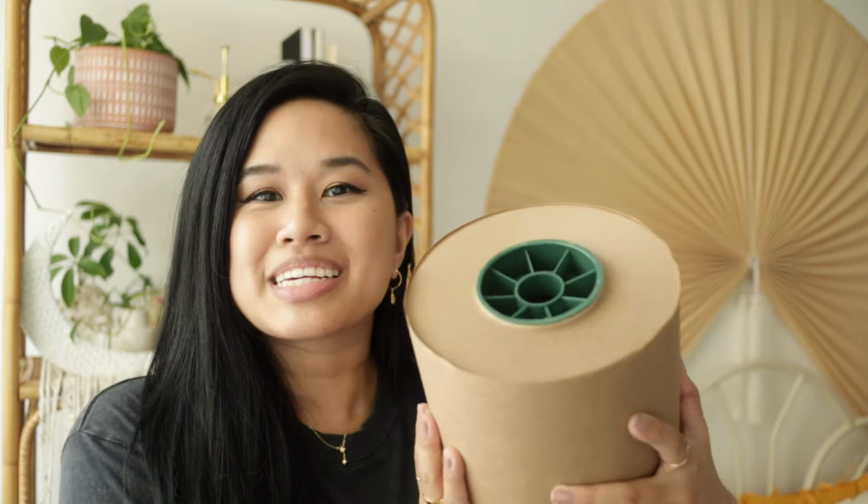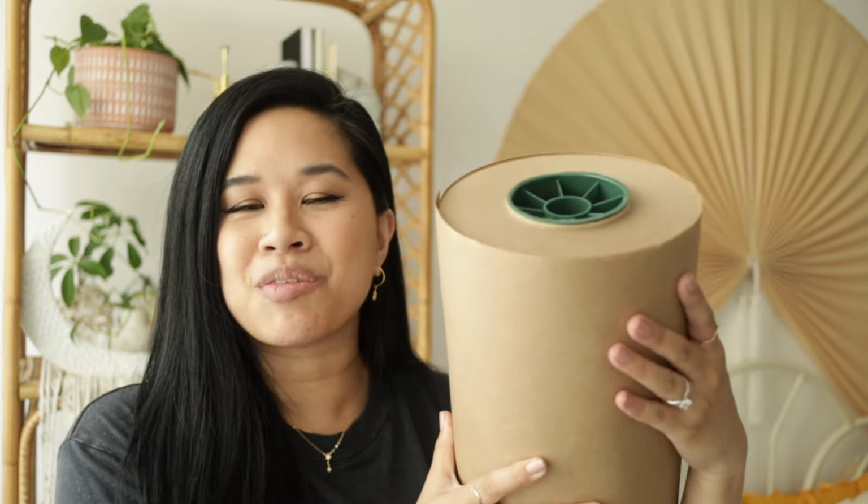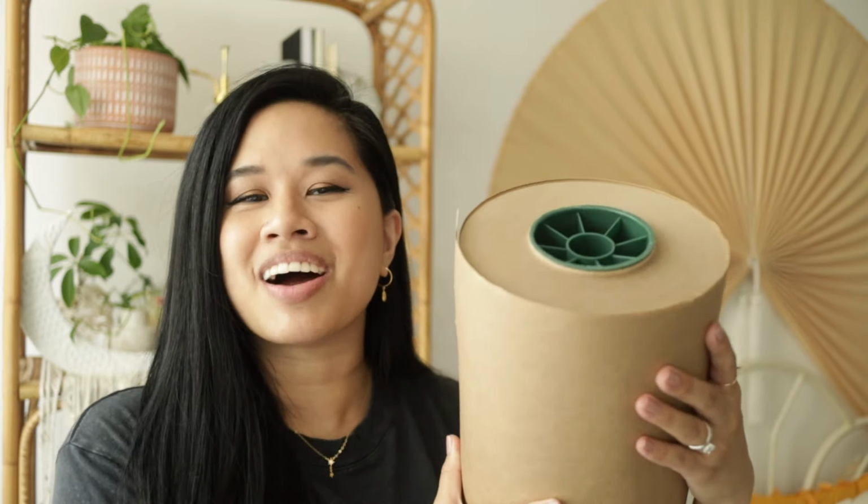And what's really nice about having a giant craft roll in your home is that you can use it for so many things. So I like to use it to cut out guides for my frames. I also like to use it for just packaging things. So whenever I'm shipping things or returning items, I like to stuff the box with some of this craft paper. But there's just so much that you can do with it, and it has just come in handy and really does justify the 30 bucks that I spent on it all those years ago. So if you don't already have a craft roll, I would highly recommend that you get one. It honestly just makes life so much easier knowing that you have this on hand.